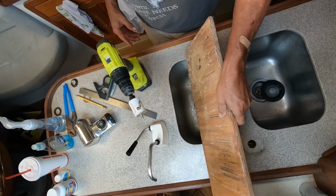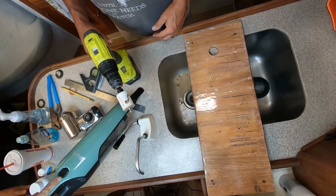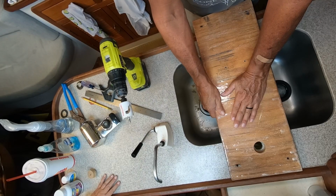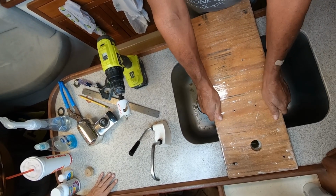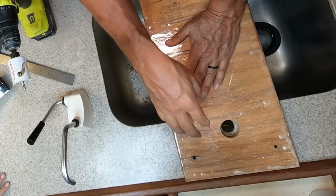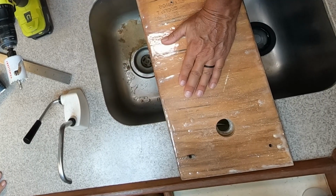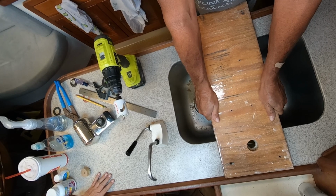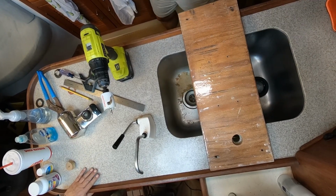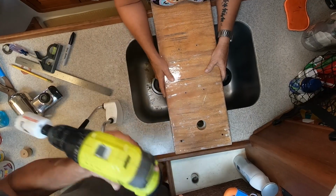We have a hole now. Now, if we position this right there and hold it, this should keep our hole saw from walking. Do you want to try to drill it? Let me hold it? No, I can hold it from over there. That looks good to me.